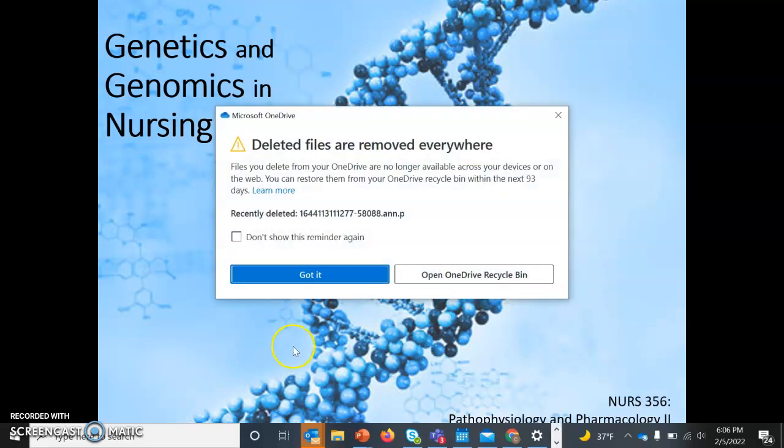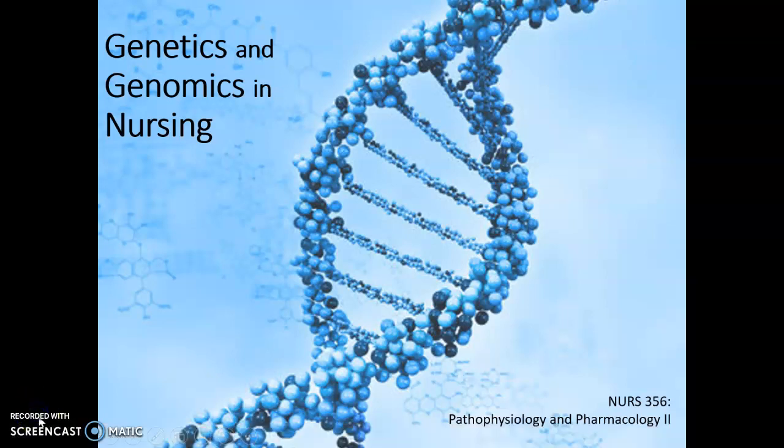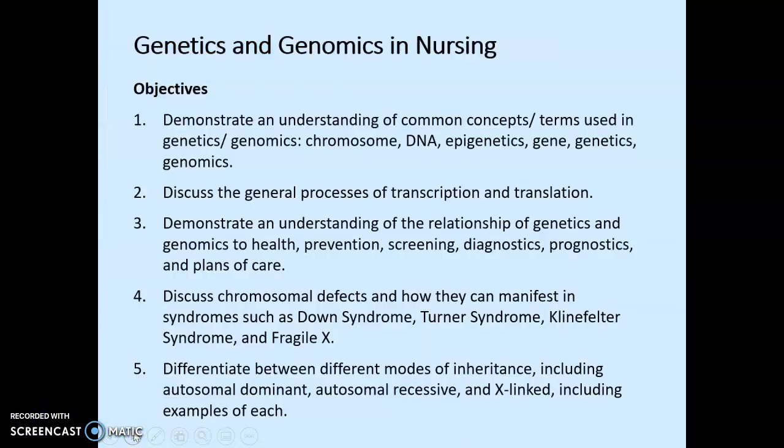We're going to talk about genetics and genomics in nursing. So here's your objectives. These are slightly changed from the objectives that were posted originally in Blackboard. So you might want to take a look at these. These are simplified a little bit, and I think they're quite obvious as we go through the presentation.